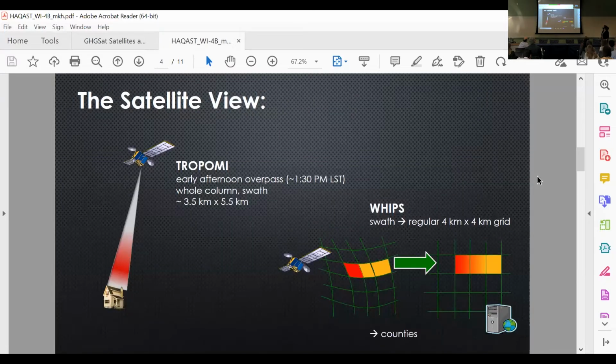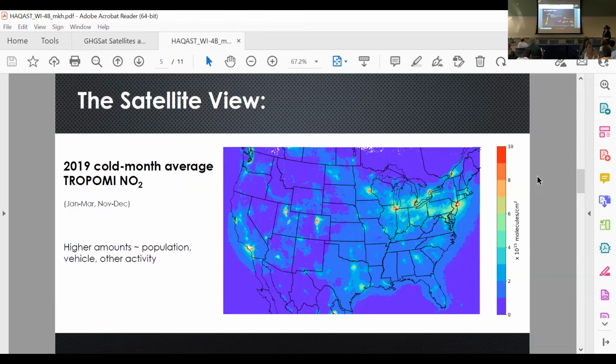We'll see. All right, what is TROPOMI seeing? It's seeing the full column. It's seeing all the emissions mixed together, all the chemistry that's happened, all the meteorology that's blown things around, sideways and up and down and all over the place. Keep that in mind. It's seeing sort of a windshield view. It's not a nice regular shape. So I use something called WHIPS, the Wisconsin Horizontal Interpolation Program for Satellites, to transform that windshield view to a nice 4-kilometer regular grid, which I then allocated to counties.